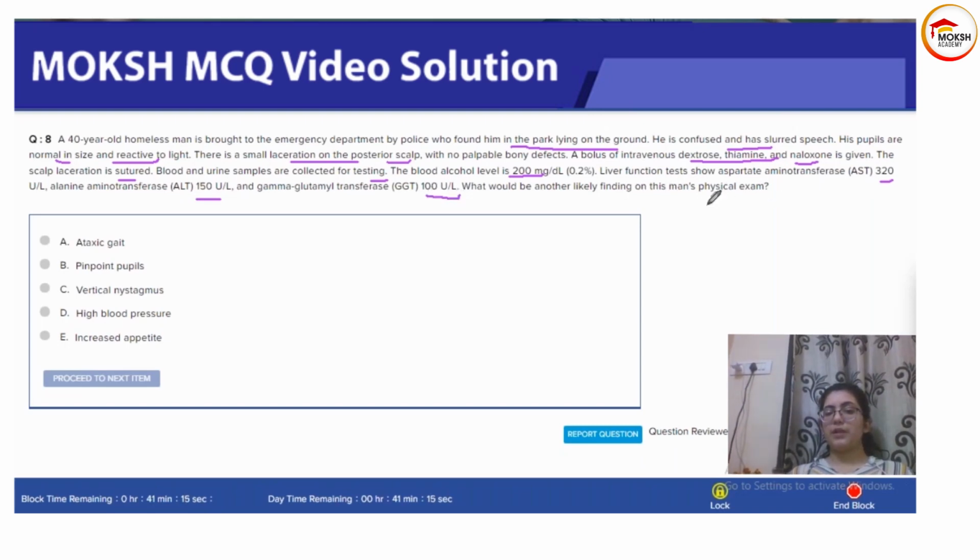Which of the following would be another finding in this man's examination? Ataxia, pinpoint pupil, vertical nystagmus, high blood pressure, or increased appetite.